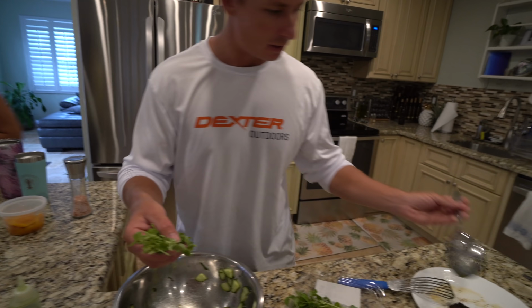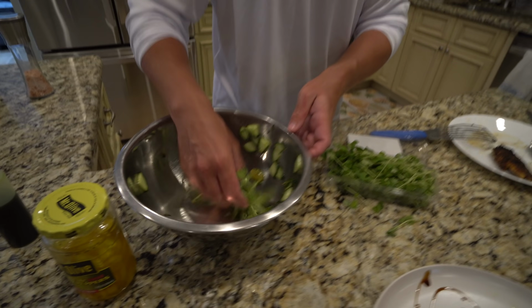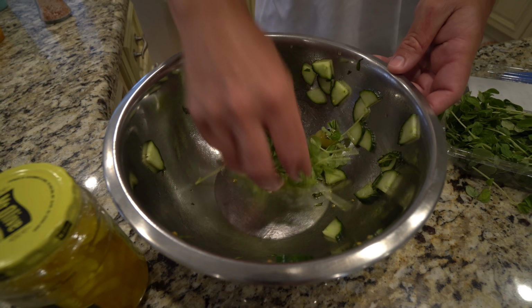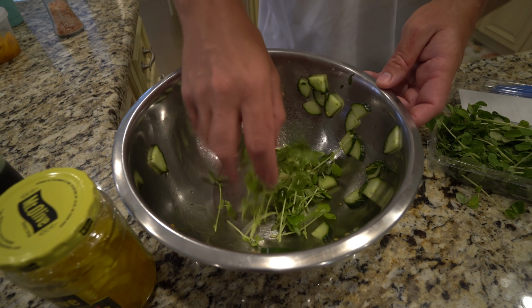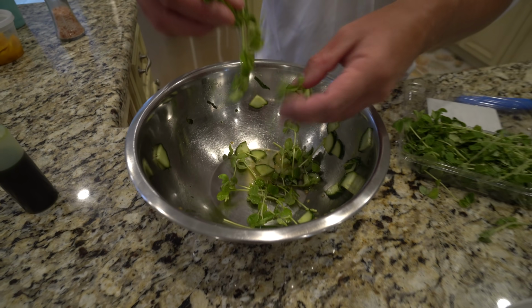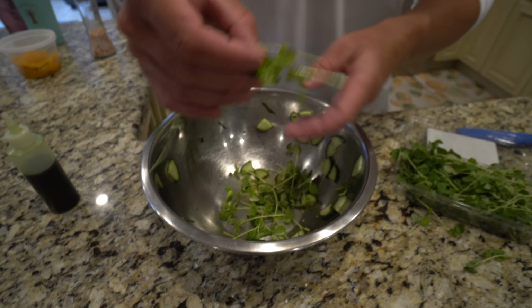We have these left over from another catch and cook. These are pea tendrils, kind of like pea shoots. I'm just going to toss them in a little bit of this vinaigrette that we made earlier, just to make it not so bland. And you do it at the very end this way so it's not going to be soggy.